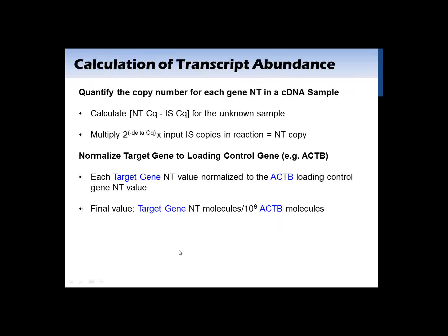So to finalize, this is how we quantify the copy number for each gene native template in the cDNA sample by calculating the native template CQ minus the internal standard CQ for the unknown sample. We then multiply 2 to the minus delta CQ times the input internal standard molecule copies in the reaction, and that gives us the native template copy number. We then normalize the target gene value to the loaded control gene value, such as beta-actin, and that gives us a final readout of target gene NT molecules to 10 to the 6th reference gene, in this case beta-actin molecules.